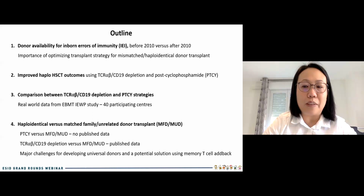A total of 40 transplant centers have participated in this study. Like many other indications for transplant, the big question is what about haploidentical donor versus matched family or unrelated donor transplant for IEI? To date, we don't have published data for PTCY versus matched donor for IEI, but we have published data on alpha beta depletion versus matched donor for IEI. Based on this data, we'll discuss the major challenges for developing universal donors and a potential solution using memory T cell effect in the last couple of minutes.